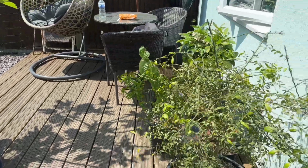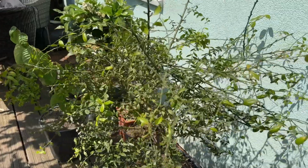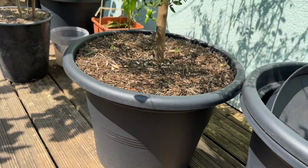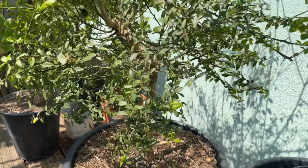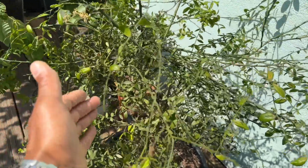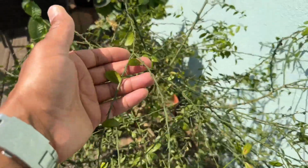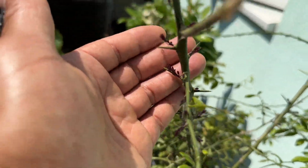Over here we have my Australian finger lime. This was recently purchased. It's doing really well in this very large pot here. Just repotted it not too long ago. It did lose quite a bit of leaves during our cool early spring weather, and it was very rainy too, but it is putting on some new growth. Let's see if I can show you guys.